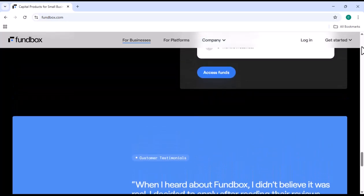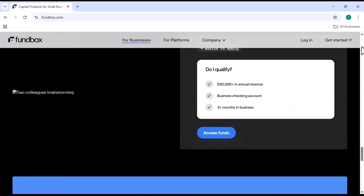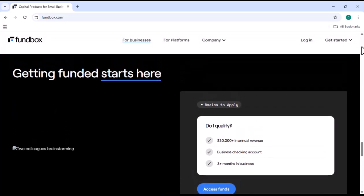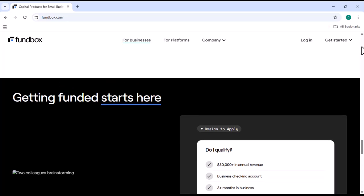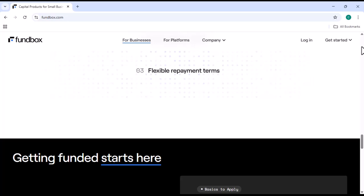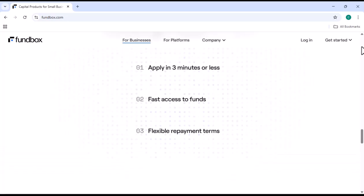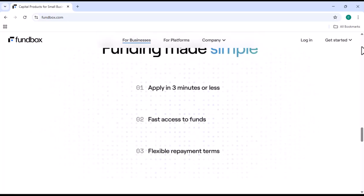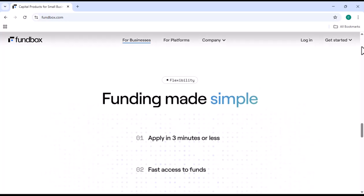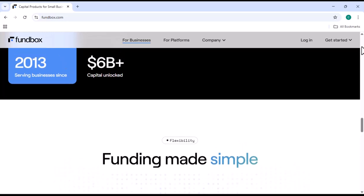Now, for the main event, how quickly do the funds actually become available once you're approved? This is where the rubber meets the road. Fundbox typically states that once you are approved and choose to draw funds from your line of credit, the money can arrive in your business bank account as soon as the next business day. Let's unpack next business day, because it's important. It means if you get approved and request a draw on a Monday, you can expect the funds to be in your account by Tuesday. If you make a draw request on a Friday, the funds would likely arrive on Monday, assuming no bank holidays.